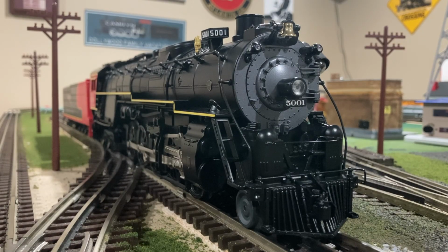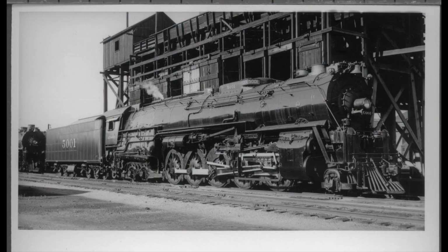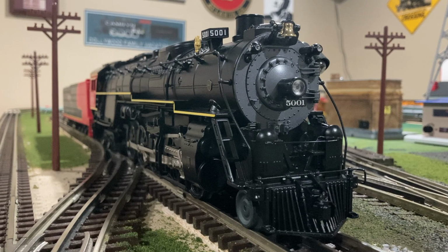In total, she had 35 sisters, her class having 10 numbered 5001 through 5010, and then the second class 5011 through 5035. Overall, these locomotives became the largest locomotives ever on the Santa Fe railroads, with an impressive boiler pressure of 310 psi, making it the largest boiler pressure in America.